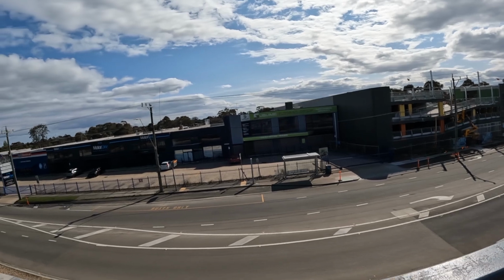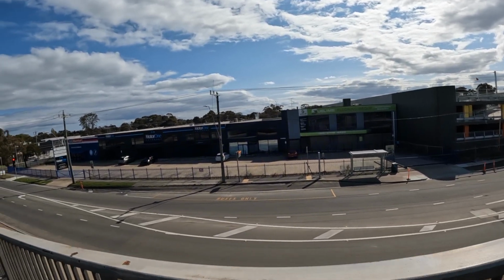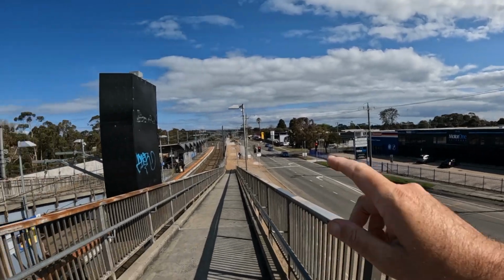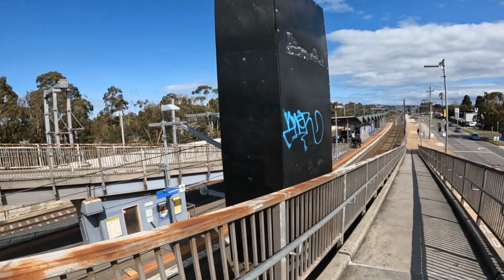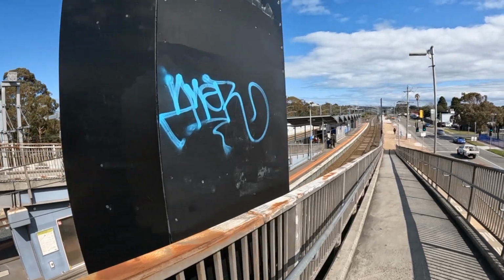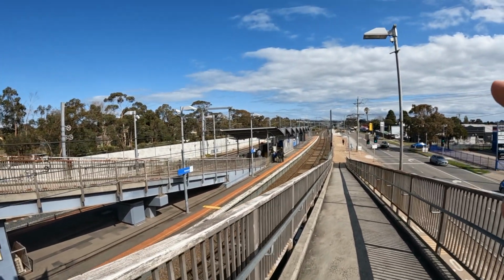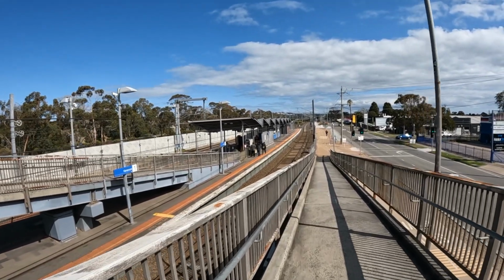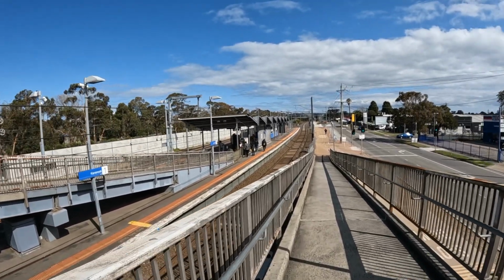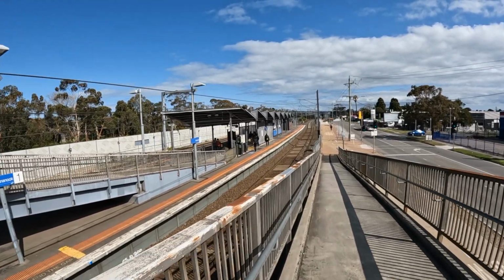Which is pretty good. And as I said, there's other car parks further down. And as we walk away from Kananook Station, we're going to have a quick look at that bridge I was telling you about, just up the road. And then also we'll have a look at their depot. And then we'll probably wrap it up from there.